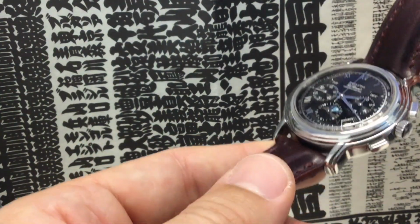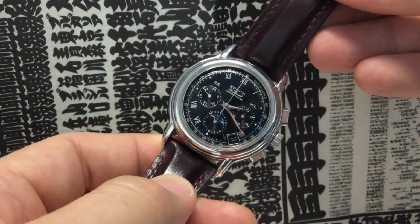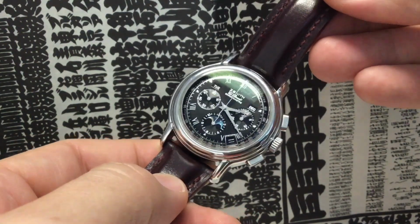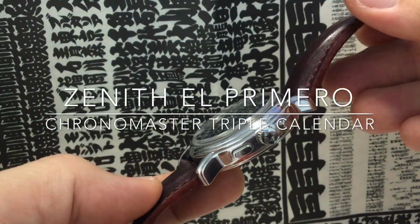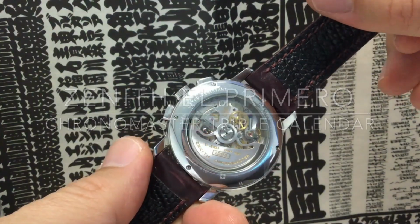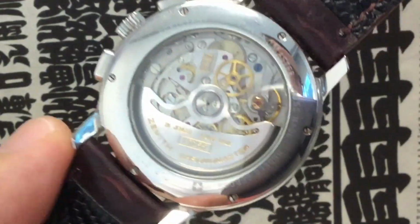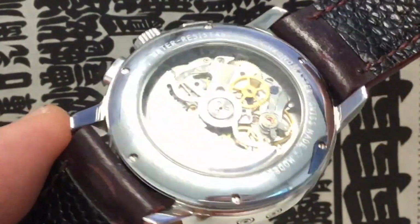Now check out this gorgeous, gorgeous watch that came home with me. I made a fantastic deal on this Zenith El Primero ChronoMaster. Look at this gorgeous movement. Of course, it's a classic El Primero from 1969, fully integrated chronograph.